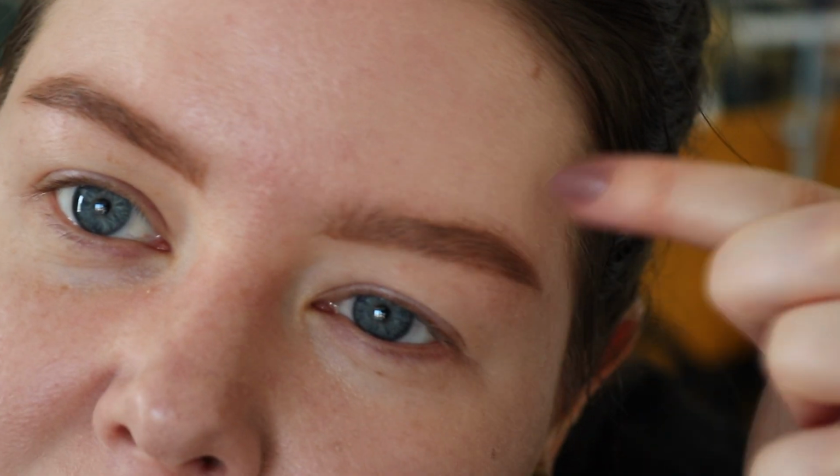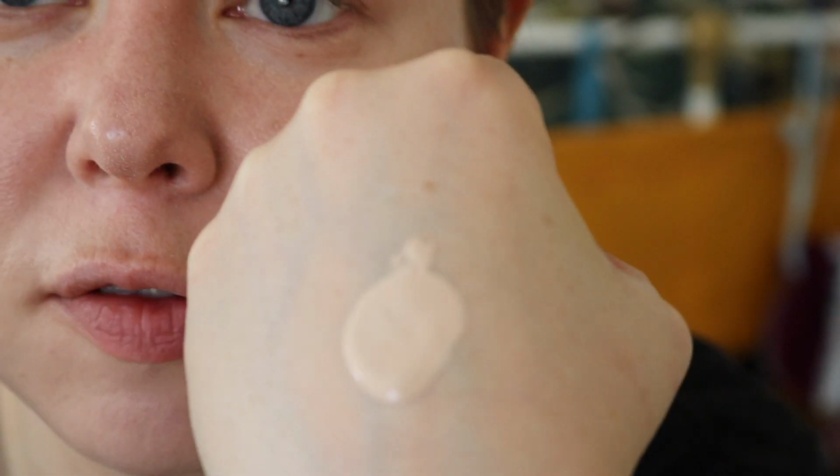So here it is, both sides of my face, one light layer. I feel like it still just looks like my skin. I missed a little bit here, or on my eyebrows it was a little hard, but you can see there's a little bit of dryness on my nose, but everywhere else it's sitting really, really nice. So I'm gonna use the rest of this and just build it up on my cheeks and right here.